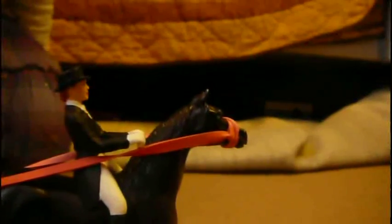Hello everybody, I'm Heather Fox and this is Blackjack, my Morab gelding. Now I will put him over some jumps.